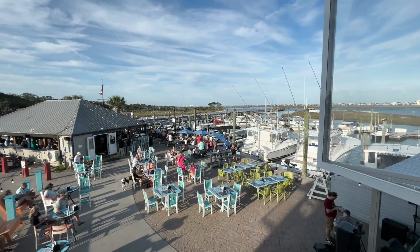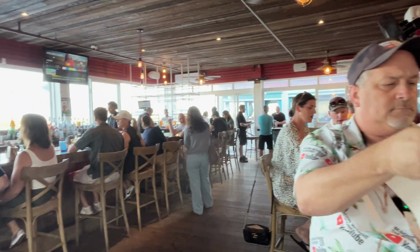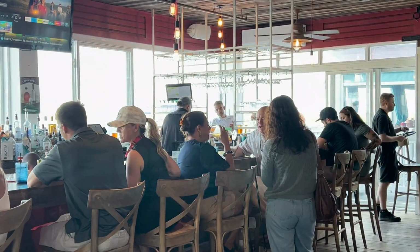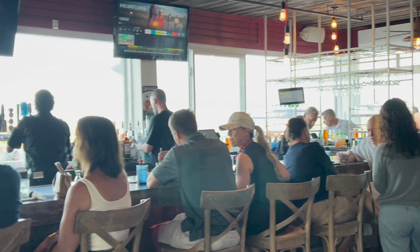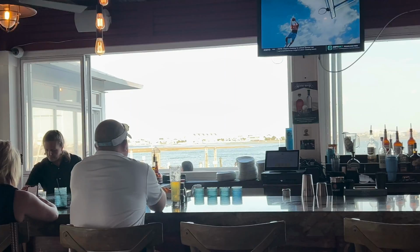That is right. And the Tuna Shack right down below us always has a live band every Friday and Saturday night, so you might want to check that out as well. They're very busy. As you can see, Matt's down there making some drinks. DJ's on the bar. And this place is packed.